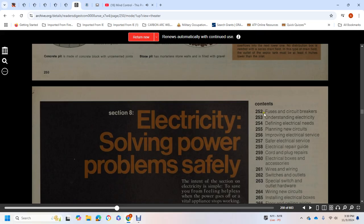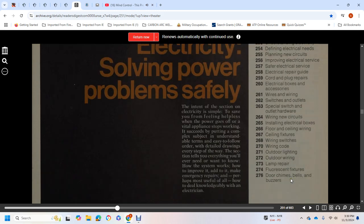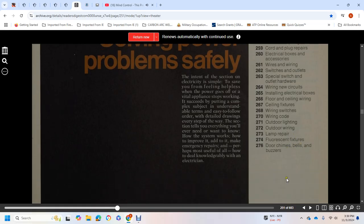Electrical repair guide: cord and plug repairs, electrical boxes and accessories, wires and wiring, switches and outlets, special switches and outlets, hardware, wiring new circuits, installing electrical boxes, flooring, ceiling wiring, ceiling fixtures, wiring structure, glitches, wiring code, outdoor lighting, outdoor wiring, lamp repair, fluorescent fixtures, door chimes, bells, and buzzers.